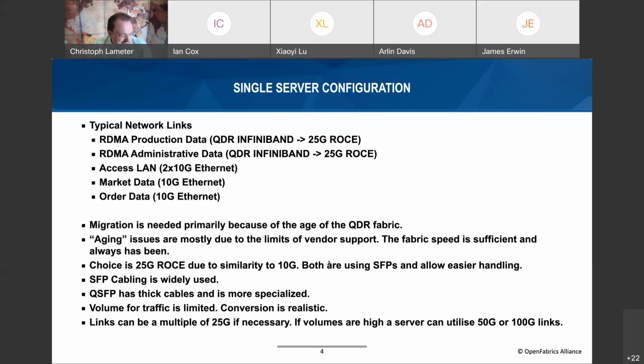So what we've seen also with QSFP is the ease of handling. QSFP has thick cables and it's more specialized, and often this is not something that the Ethernet specialists that we have are used to. SFP is something that's widely used everywhere in the financial industry. 10 gig is basically the standard for how everybody connects to the stock exchanges these days. And so using SFP technology will generalize the technology even for the fabric and allows us to move off a relatively esoteric QSFP connection.